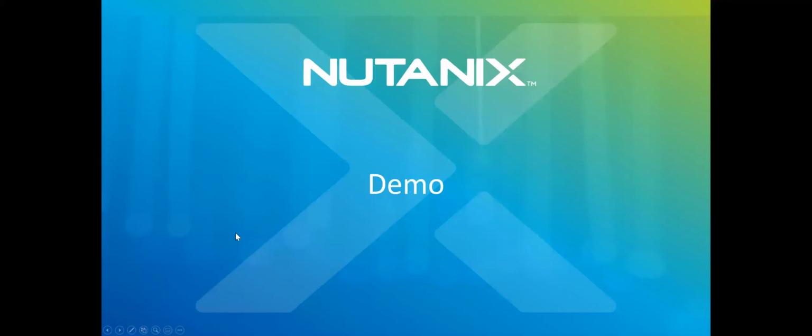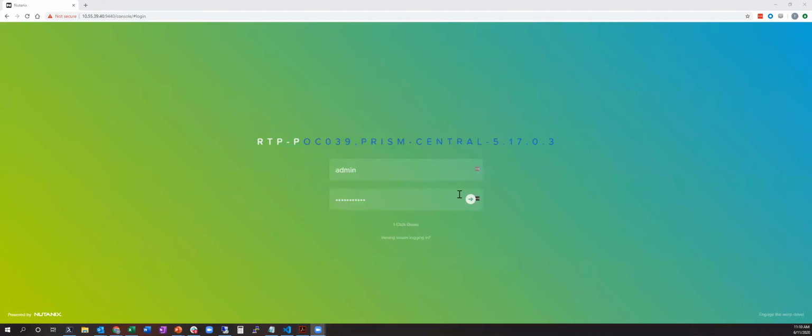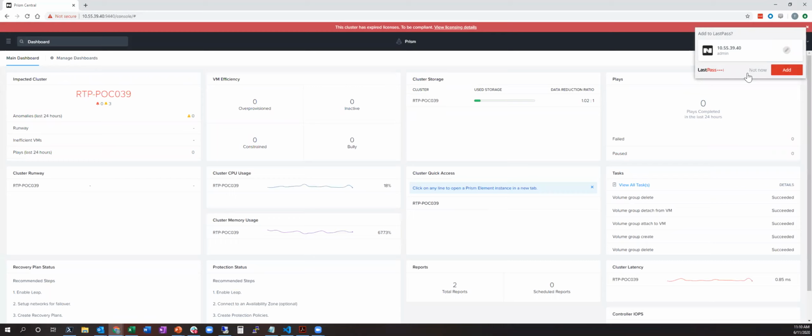Okay, so I'm just going to pop into the demo because I think that's a little more informative than just doing some slideware. So we will pop right in and we'll log in first. As Scott talked to you about a couple of weeks ago, the Prism interface. So this is our Prism Central, and this is the primary interface for managing all of your Nutanix clusters that you might have globally. You can see information about VM efficiency.